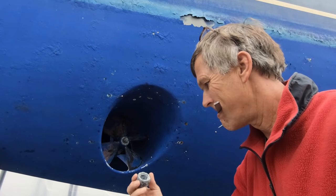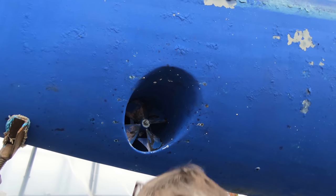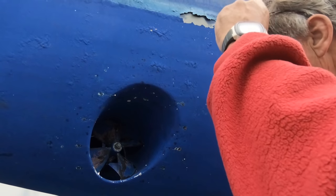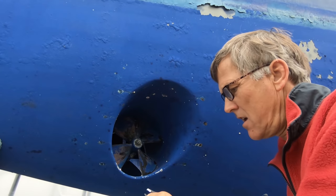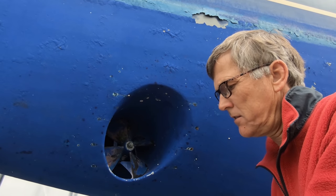Day four in the yard. Both thruster propellers come off. Pretty enough a year ago since we did this, does it? Now what size do I need? 24 millimeter.